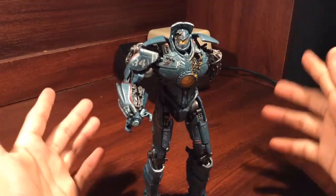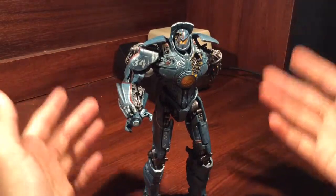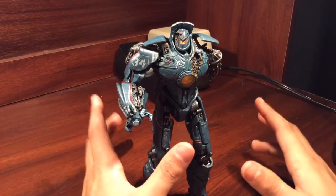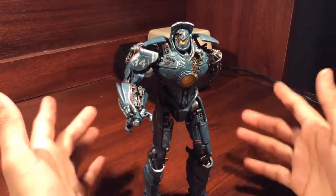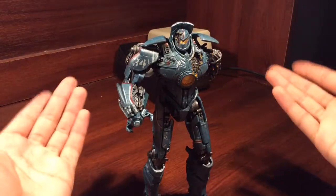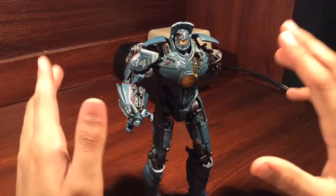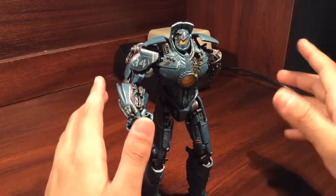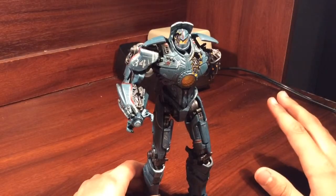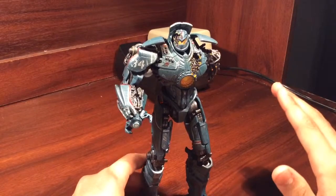Where does the points really dock this figure? It's not the figure, it's the series and NECA in general. The QC issues. Now, I have seen a couple of reviews from people and they've had no issues whatsoever. However, they could have put a blow dryer to it to soften the joints. That's what I did. I didn't do the same thing with Hong Kong Brawl Gipsy because when I opened it from the package, the arm fell off. I did an unboxing in the video. I'm not gonna upload it.